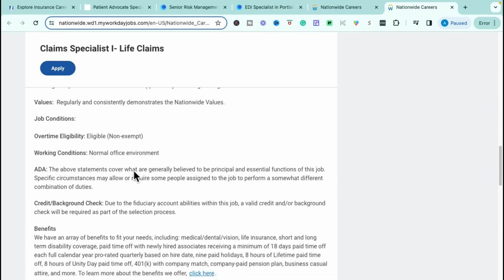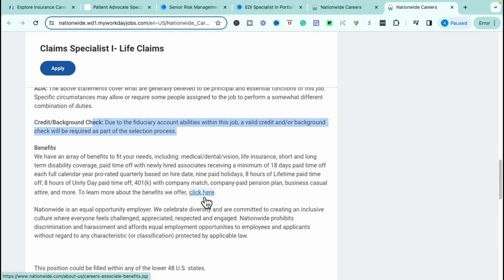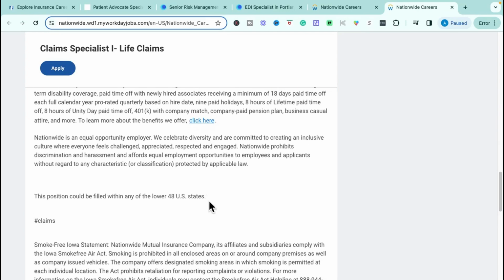And then moving down, this one does require a background and a credit check. And then you will also be eligible for their really great benefits of medical, dental, vision, life insurance, short-term disability, the 18 days of paid time off, 401k with the company match, company paid pension, and a slew of other benefits and days off. So really great benefits that you are going to get with Nationwide.